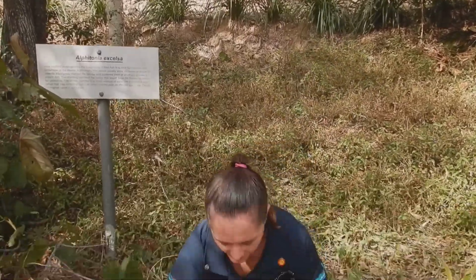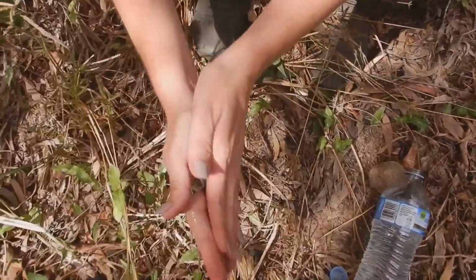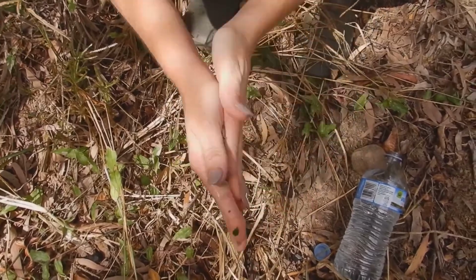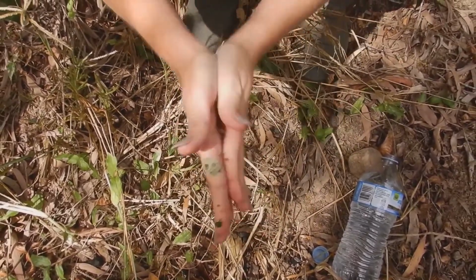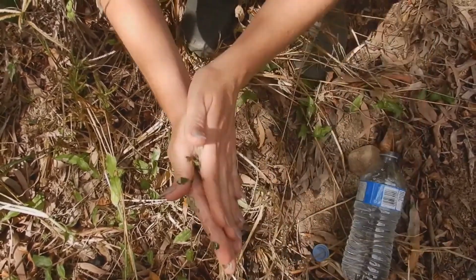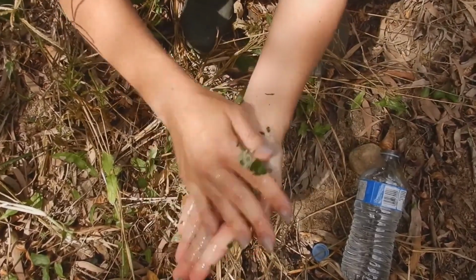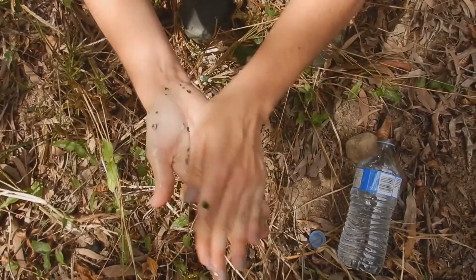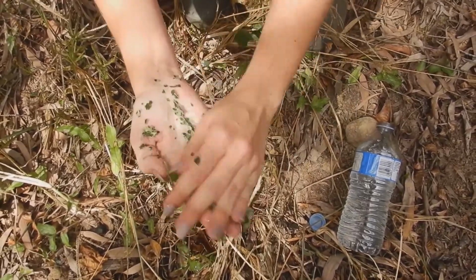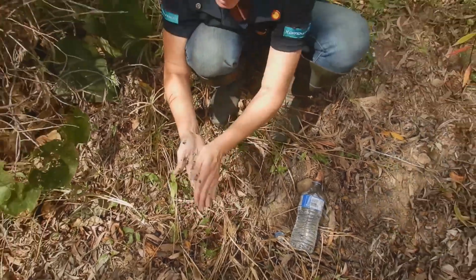So I'll just see if I can get this going. A bit of water in your hands and try and get a good lather going. I've got to get a little bit more water. And you can see the lather, the soap bubbles starting to form and lather up. So our people would use this to keep clean, with antibacterial properties within it. A good little plant to know during these coronavirus times, maybe.